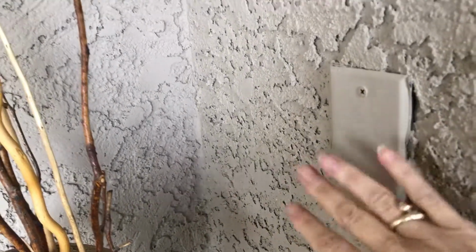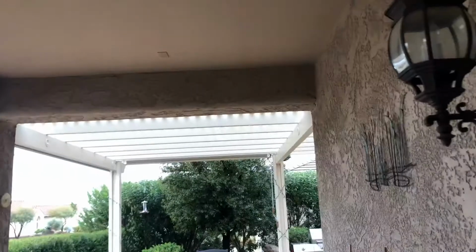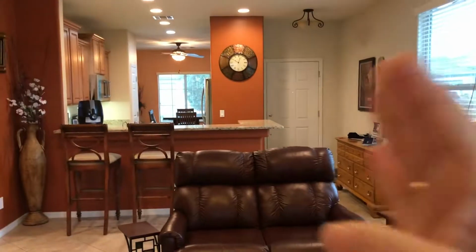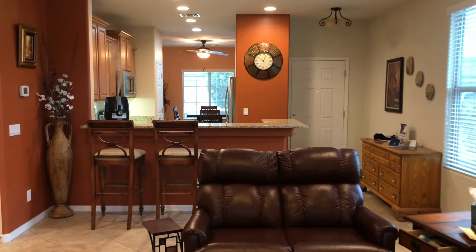There's another little light here. This switch here is probably for the speakers so that you can turn the speakers on outside, or for the ceiling fan that's outside. So it's wired to one of those 2 plugs. Looking back from the sliding glass door, this is the living room. There's the front door, the kitchen. Beyond it is the dining area, and that's the house.